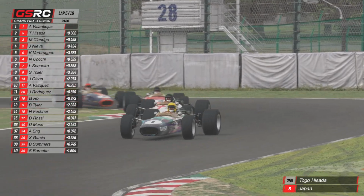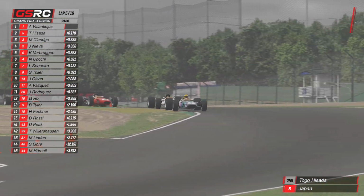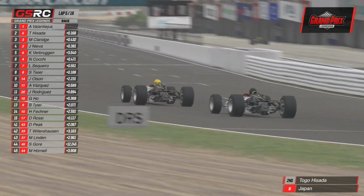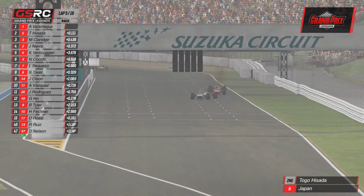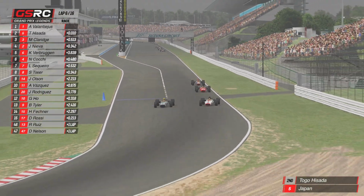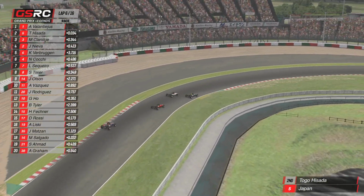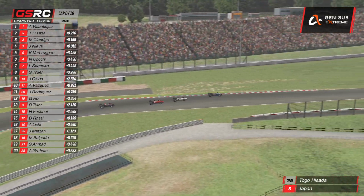So, Joe, to your point, the attack mode from Togo Hisada, our leader is already feeling it. Togo said that he apologized last week. He didn't like that he made contact, and that got him the win in the end. He's going to want to try and make this one clean, no doubt. As fierce as he is on the track, he wants to try and do it right, and he's going to do it right around the outside. Maybe he breaks as deep as he dares, but Audrius will deny him.